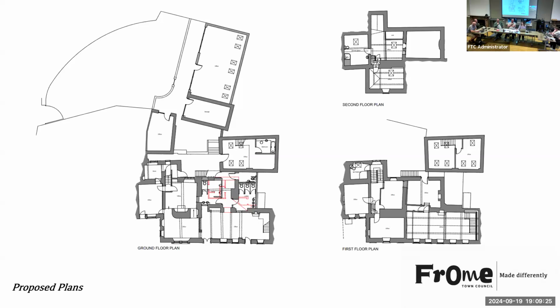Yeah, I agree. I'm happy to support with those caveats. Yeah, with the caveats that Mark... My only concern was not to use it as a backdoor into getting residential planning permission. So if there's something to be said about that, then that would be okay. Can we vote? Propose that one? I'm happy to propose that. Yeah. And that's unanimous, thank you.